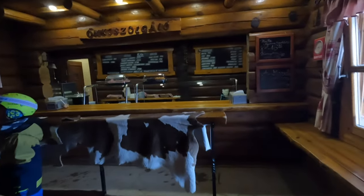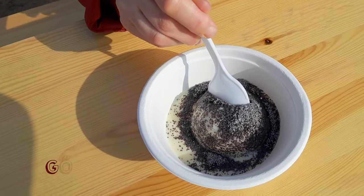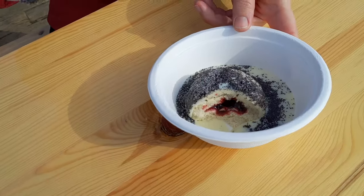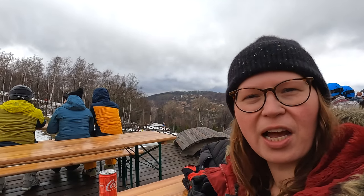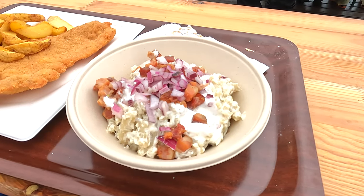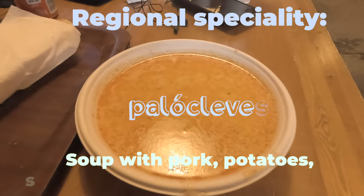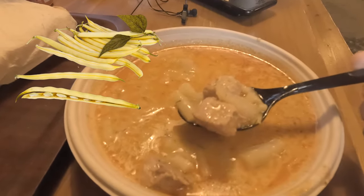The menu has Hungarian staples such as brassói, but they also feature Slovakian dishes such as strapačky or sauerkraut soup. There are also some Austrian dishes, such as Germknödel, which is a steamed dumpling with poppy seeds on top and plum jam inside. We got schnitzel with chips, and we got strapacska, which is a Hungarian dish. It basically has freshly made egg noodles, sour cream, fresh cheese, red onions and lardons. I think there was not one vegetarian dish to choose from, and we were not allowed to buy just the sides on their own, and all the mains had meat in them.